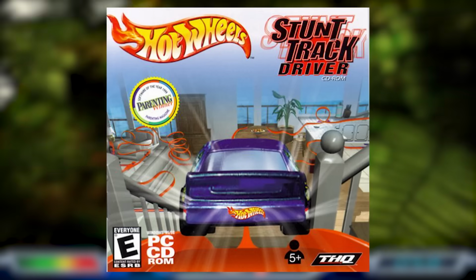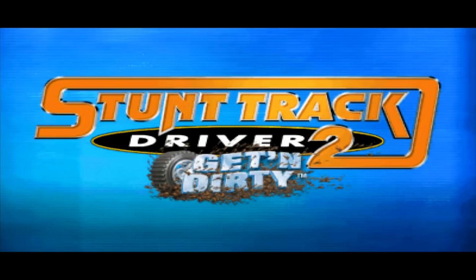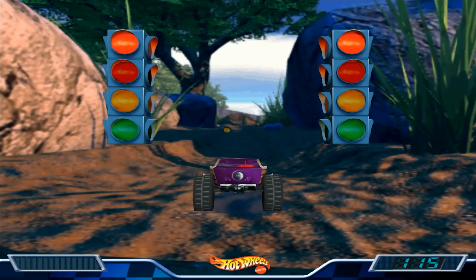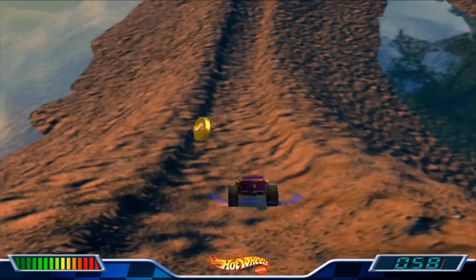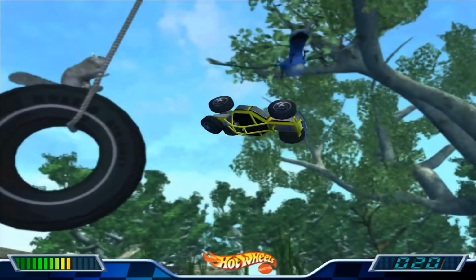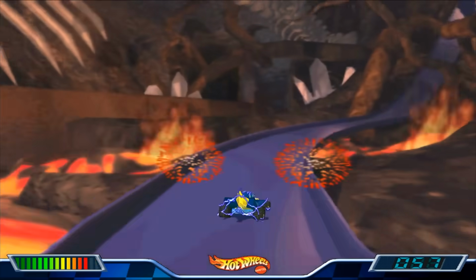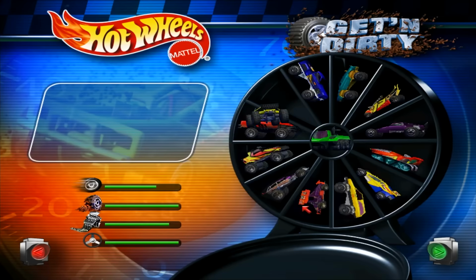November of 2001, the Stunt Track Driver game from earlier got a sequel called Stunt Track Driver 2 Getting Dirty. It plays the same way as the original with the pre-rendered track and funny flips, woo! But this time, the tracks have a lot more focus on off-road sections. The tracks are much more interesting in my opinion because you can race on a pond, a farm, the jungle, the beach, hell! The first game only had 12 cars, but this one has 13.